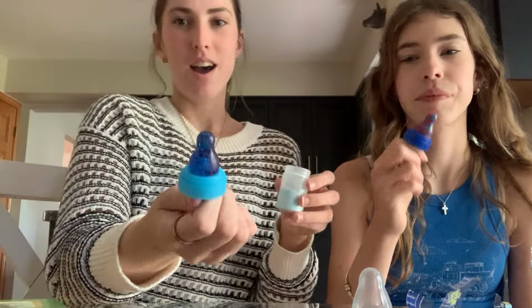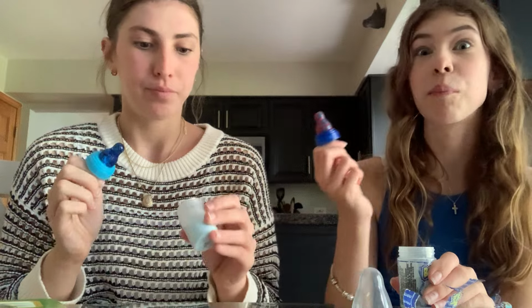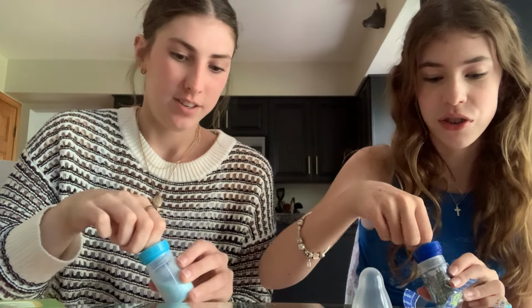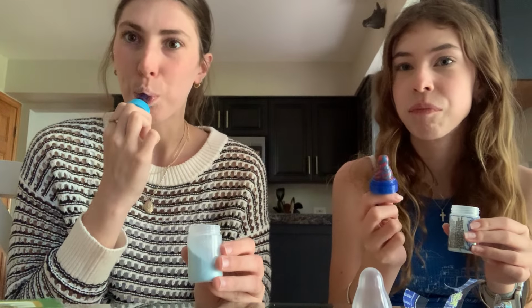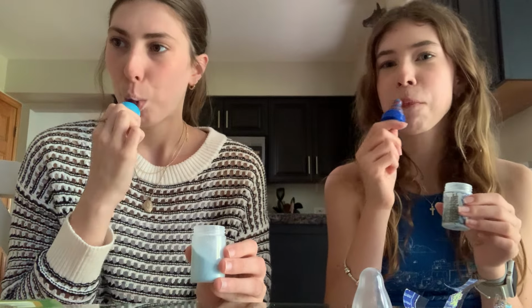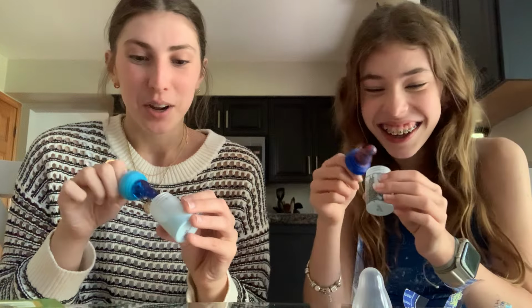Mmm. Smells good, the lollipop. Does it? I have Berry Blast, and Sydney has Blue Raspberry right now. Berry Blast, Blue Raspberry. That tastes good. That is so good. Try a little bit of the... Ooh, it's like hard to get it on. Okay, ready? Okay, I'm kind of obsessed with this now. Oh my god, my tongue is already blue.